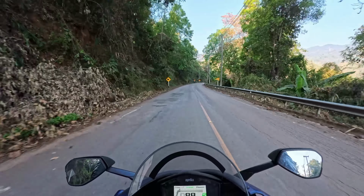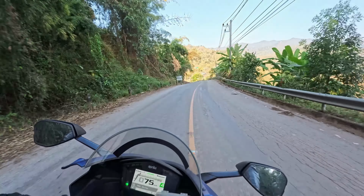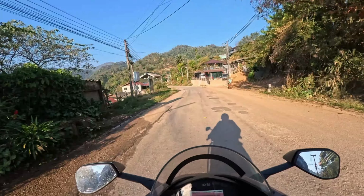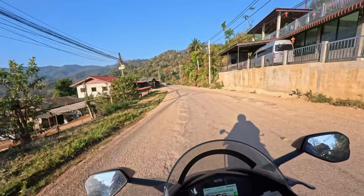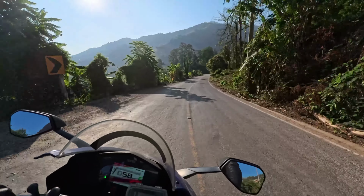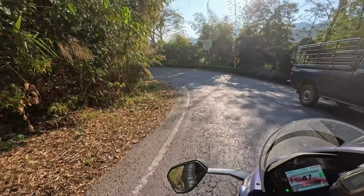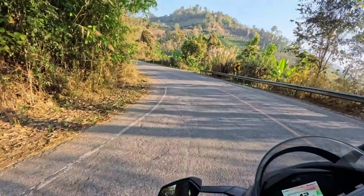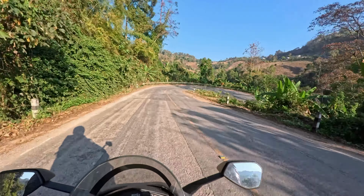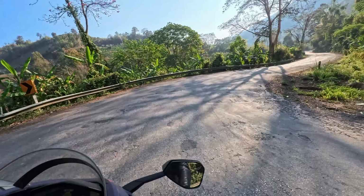The 1322 snakes on for about 15 k's until I hit the Lisu hill tribe village of Mecha. And from here, the fast, smooth section unfortunately comes to an end. The road is visibly patchier and definitely a little bit bumpier. It's also getting a bit narrower and tighter. So for most of the way I'm staying in 2nd and 3rd gear.